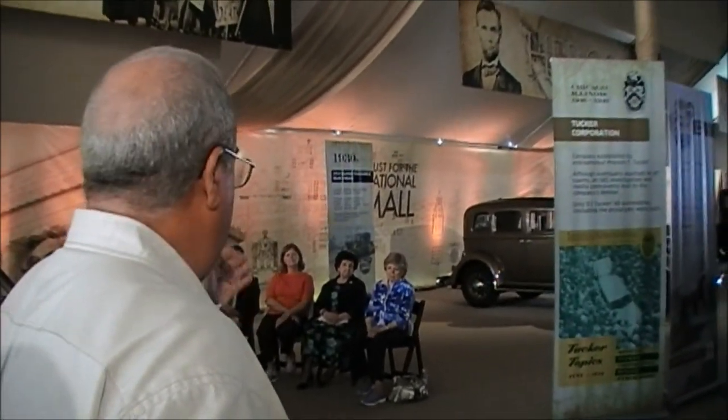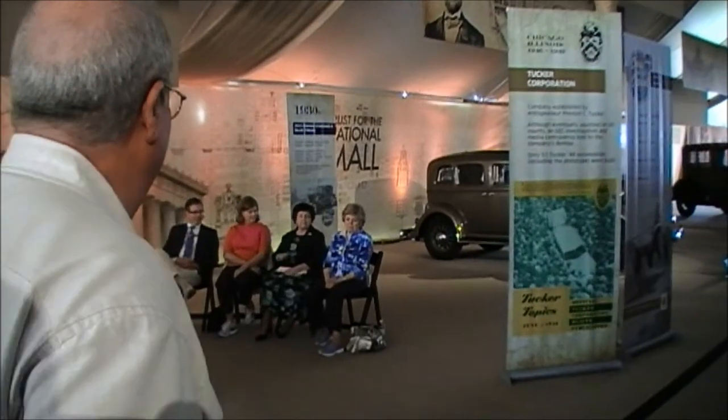This one has the original bumper. It did not have the original bumper, but Pat Swigert got the car. The car is owned by Pat Swigert, who's right over there. Hello, Pat. She bought the car in 1998 from the guy that restored it. And the next day, liking it so much, she bought another Tucker, her and Bill Swigert. So they have two cars in their museum in Huntingdon, Pennsylvania, the oldest car museum in the country.